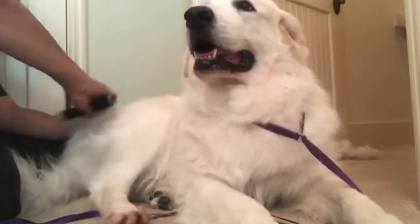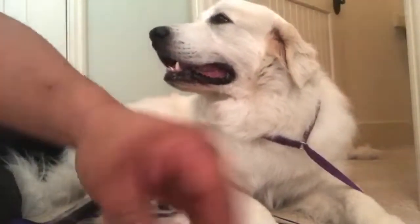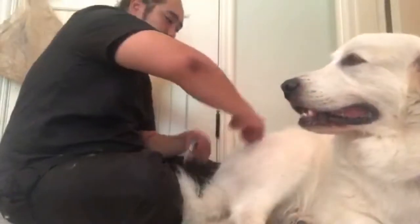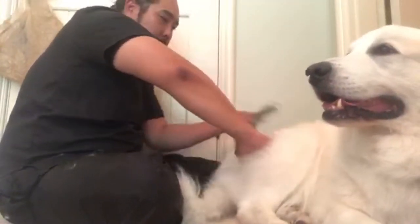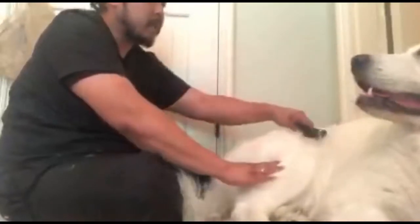Good girl. Even though I may not have my hand up near her head, the way I'm brushing, I have my arm like that. See that? So at least there's a barrier here if she decides to snap. She has before, it's just that she never actually means any harm. There's really nothing behind it.